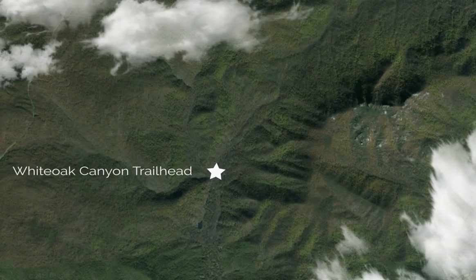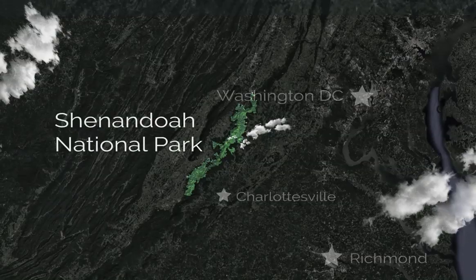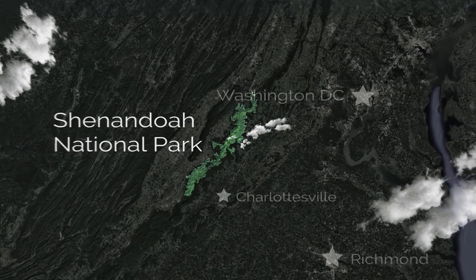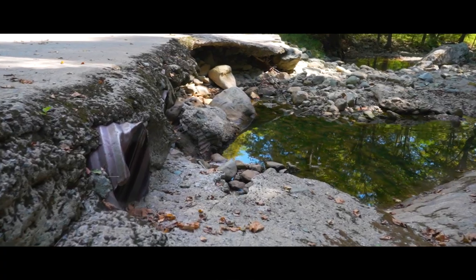Hi, I'm Jennifer Flynn, and I'm the superintendent for Shenandoah National Park. Whiteoak Canyon is one of the most popular boundary access points for Shenandoah National Park. For years, there's been a low water bridge here, and during periods of high water, this has cut the public off from being able to park in this parking lot.